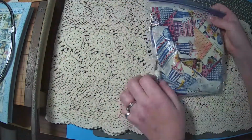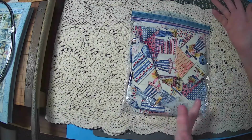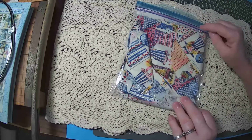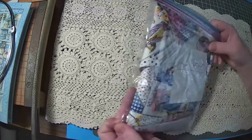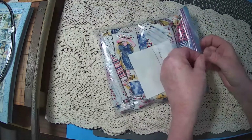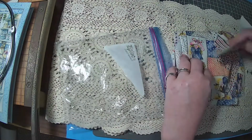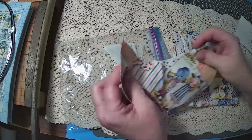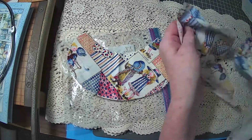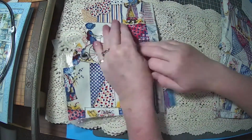This I got for 50 cents. And I didn't take it out. When they have something in a bag, I don't take them out. But it looks cute, right? And all it says is little girl's dress cut out. And they gave it to me for 50 cents. And that's what it is. There's some cutouts. But, you know, it's fabric. I'll be able to use it.